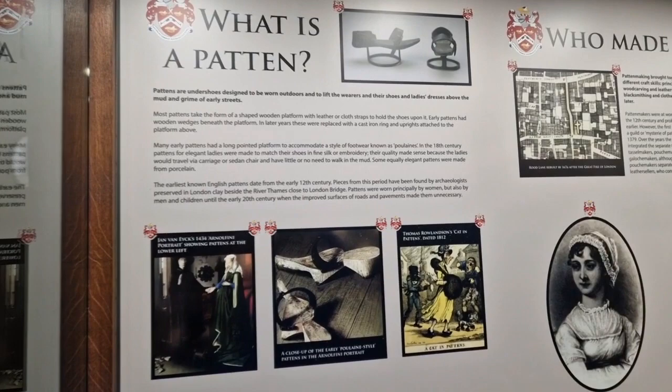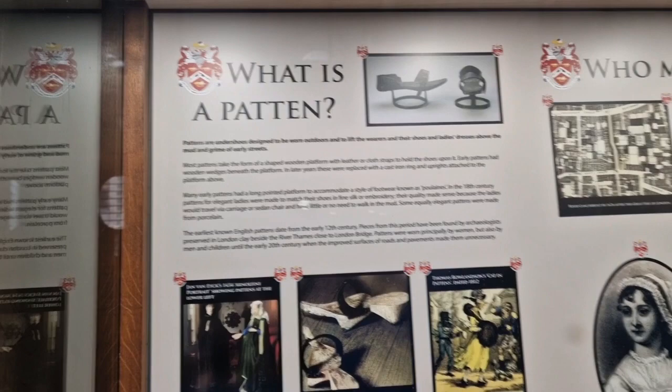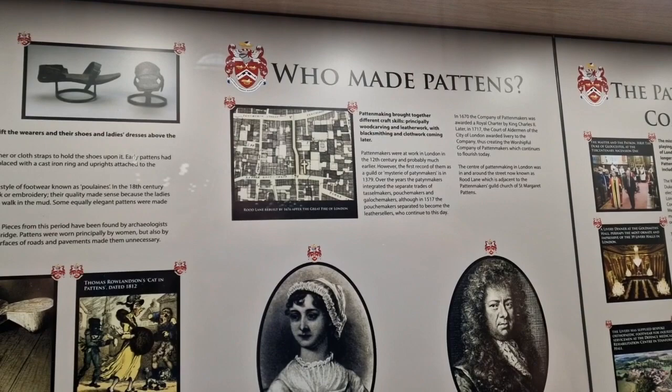Pause to read any of the descriptions if you want to. Who made pattens? Patten making brought together different crafts and skills, particularly wood carving and leather work, with blacksmithing and cloth work coming later.